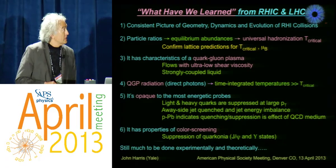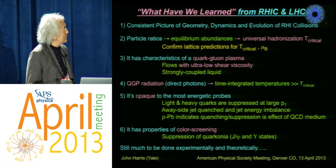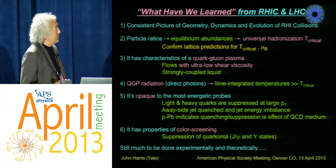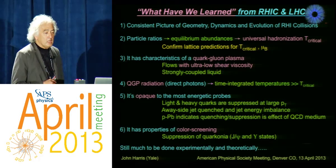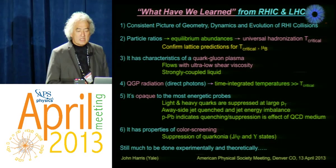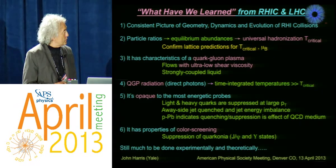So let me summarize. We have a consistent picture of the geometry, as I showed in one slide. We have many more dependences that I didn't show. The particle ratios are consistent with equilibrium abundances at temperatures near the universal hadronization temperature. It has characteristics of a quark-gluon plasma. It flows with ultra-low shear viscosity. There's radiation in terms of photons that have a temperature much higher than this critical temperature predicted for the transition.